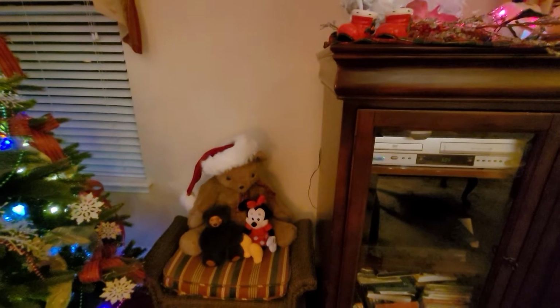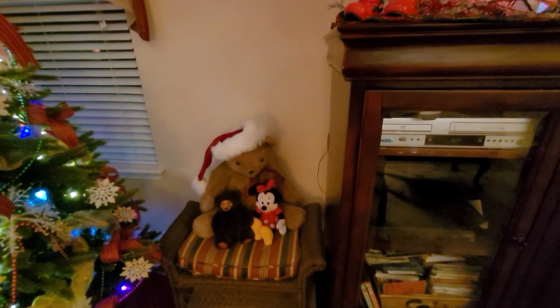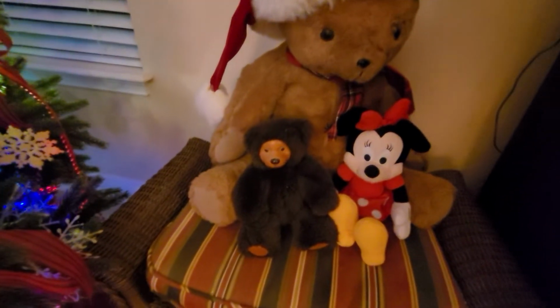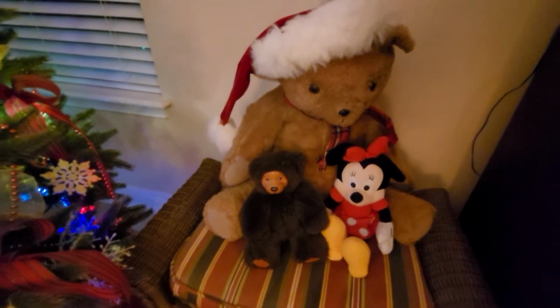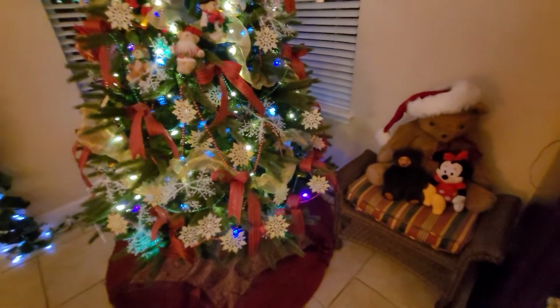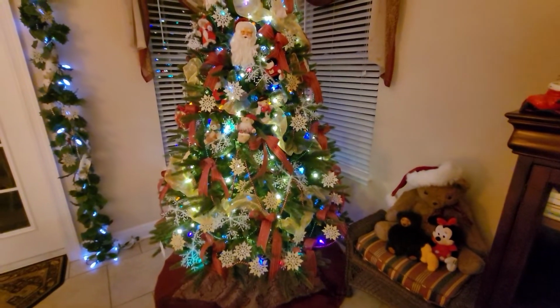And this is Ted. Ted and Ed are cousins. Ted is the more subdued, gentlemanly bear. And this is his little friend, Oscar, who's a Reichs bear. My only really good collectible bear. They sit out all year. They go on the journey with me.